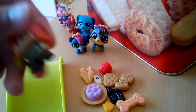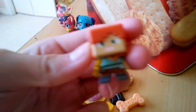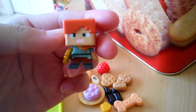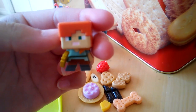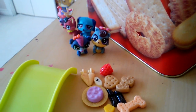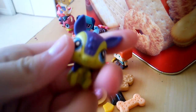Oh yeah, remember I got the blind bags, if you want to go check it. So it's Alex that you guys always want. I mean, not always want, but... Focus. And I like the details, so I use this for my RPSs because it's a stuffed animal or stuffy.